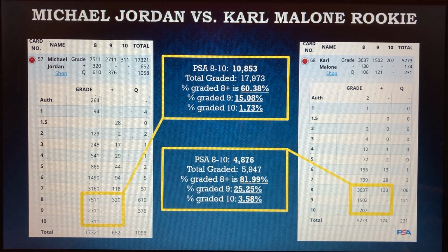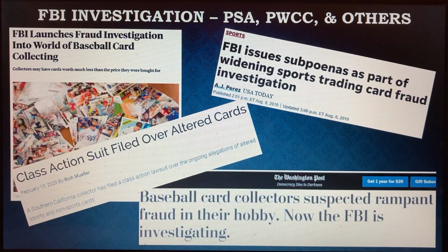That is something that bothers me, though. I don't think that all cards are graded fairly. Another factor is the fact that PSA and a number of other companies, to include PWCC, are currently under investigation by the FBI for grading altered cards.